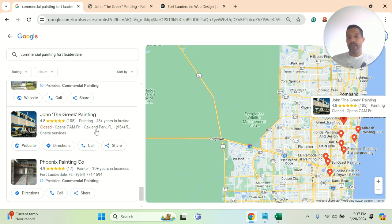Okay, so the reason might be because they're in Oakland Park. So when it comes to proximity, when somebody does a search and I search for Lauderdale, Oakland Park is just like a suburb of Fort Lauderdale. So that may be why Google is choosing to show them farther down.